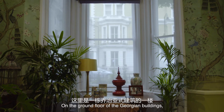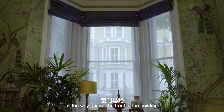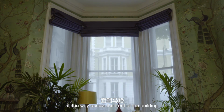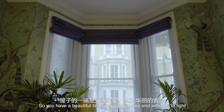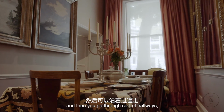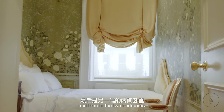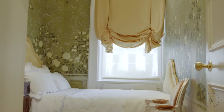On the ground floor of the Georgian buildings, you have the biggest windows. So it's almost floor-to-ceiling windows all the way across the front of the building. So you have a beautiful big living room at one end with lots of light. And then you go through hallways and through the dining room to get to the kitchen and then to the two bedrooms.